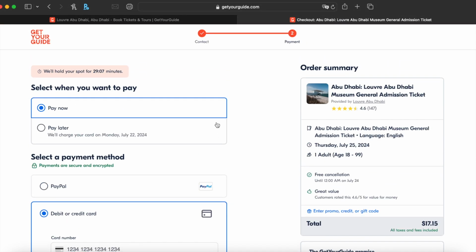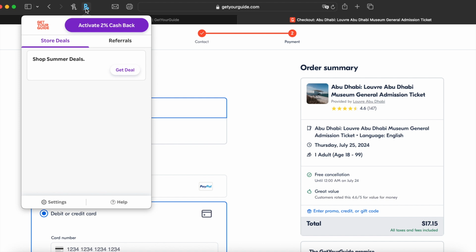And now one thing I want to point out just before I explain the next step is you see I've got a Rakuten account, so I can get cash back from Get Your Guide purchases. So once I click on this purple oval, I am logged into my Rakuten account and it's going to link this purchase. And so it knows that once I've completed my activity, I'm going to get some cash back. And that's nice because it adds up and it means that you can set that money aside for other trips or whatever you want to do.